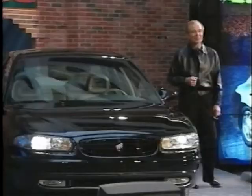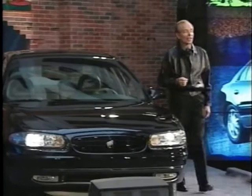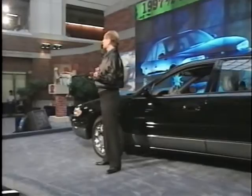The totally new Regal represents a truly advanced family sedan. Just as the internet has changed the standard for communications, the Regal will set the new standard for midsize performance sedans. It opens a whole new world of marketing opportunity.